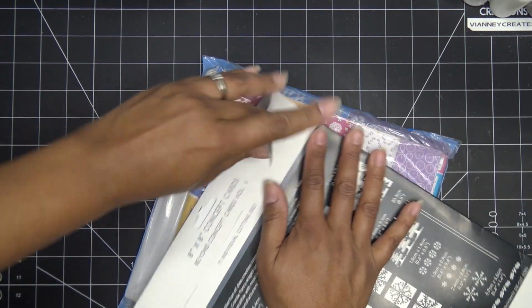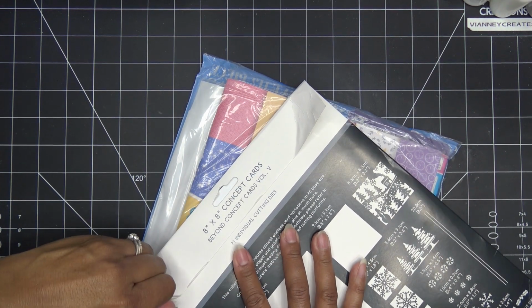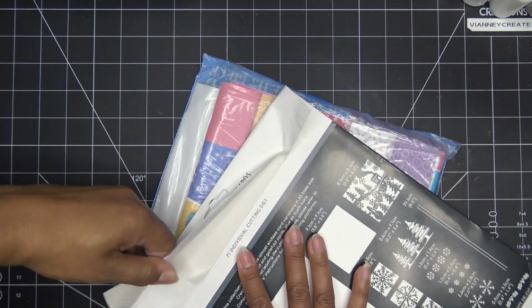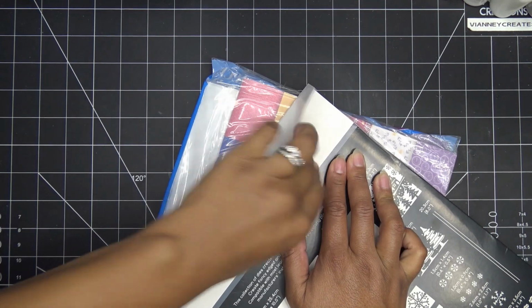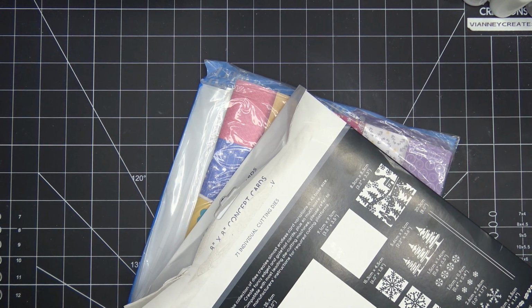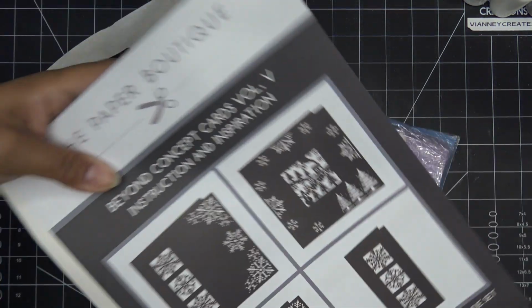Supposedly these are concept cards, which whenever they talk about concept cards, it always means a card that does something interactive or just different than a basic card. I have no idea. This is so sticky. I should have just cut it. Oh well. Okay, let's toss this to the side here. I'll probably just cut that flap off. Oh my goodness. So there are a ton of dies in here. Oh, good thing it came with its own thing.